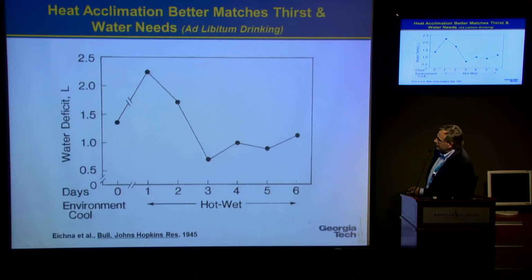So here's a great study by Eichner. They had individuals in a temperate environment, and acclimatized for 6 days in the hot-wet. They then had them drinking ad libitum, and you can see that when they were in a cool environment with the standardized bout, they had a fluid deficit of over a liter due to voluntary dehydration. The first day in the heat, their sweat rates were up, the level of voluntary dehydration was very low, but each subsequent day it reduced, ending up more than halving.